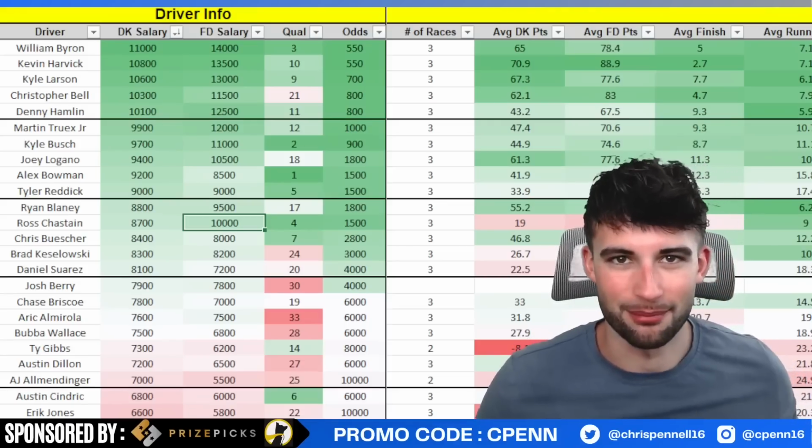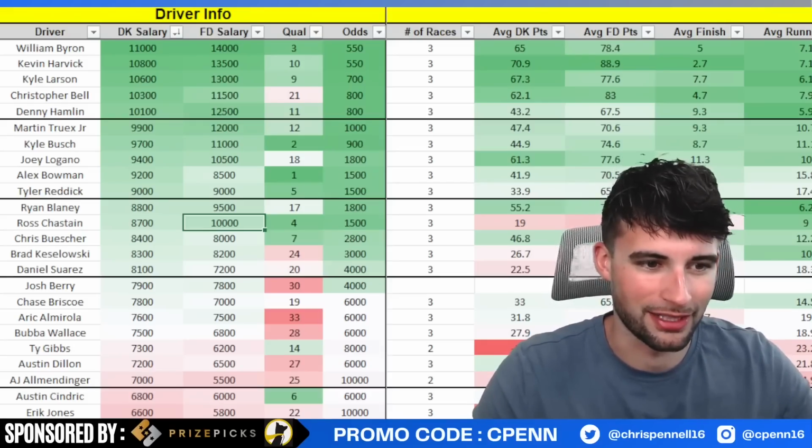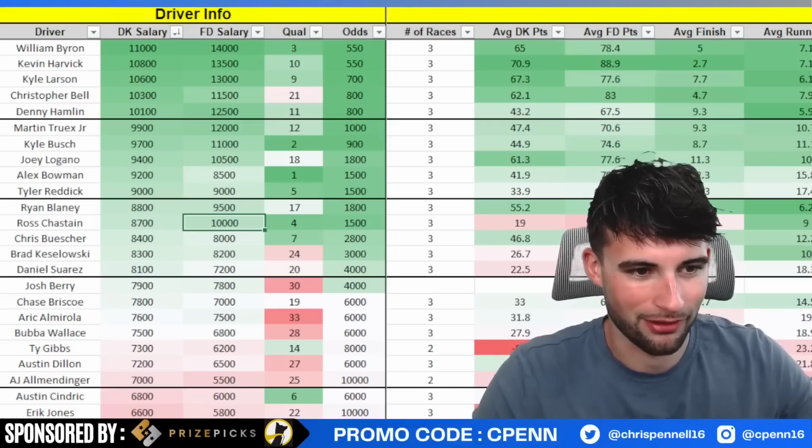It's not like we've seen him fast in practice. This is where he's starting. I mean, it's just because he finished well last week at Coda and obviously at Atlanta, which are 2 tracks you kind of had to get a little bit lucky at, unless you were a front runner.